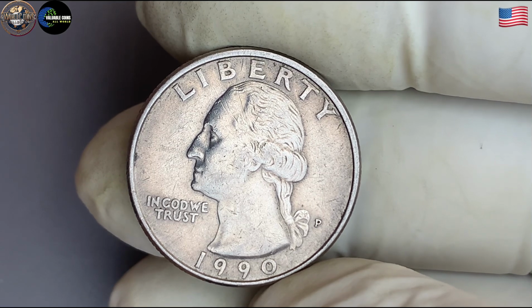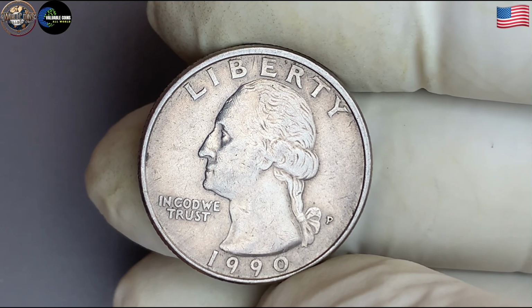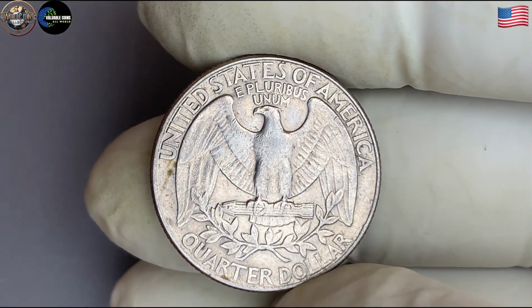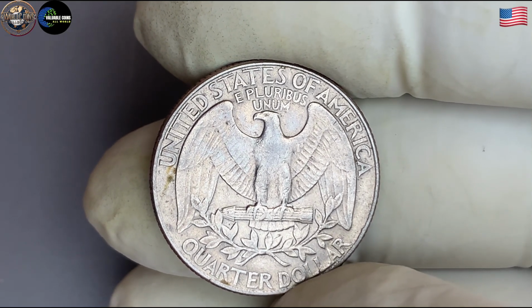For collectors, a mint condition 1990 Washington quarter is a treasure. This is because the rarity of high-quality coins, especially from years when the mint produced large quantities, increases their value. Coins like this are hard to come by, and finding one that has survived the years without showing any significant signs of wear makes it a prized addition to any collection.